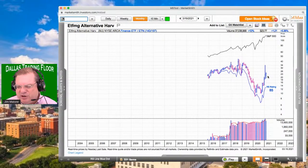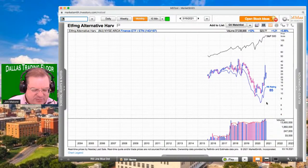And this might be a good way to possibly go. It's got a relative strength of 85, which is good. Now, I'm showing you the monthly chart here. We do have increasing volume. So if you want to be in the marijuana space, I think you've got to be careful, because some of these stocks, even like Tilray, which is some of the best of the breed, tend to be very volatile. So I'd be really careful with this.